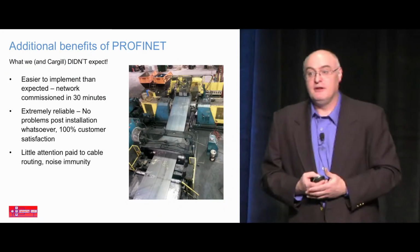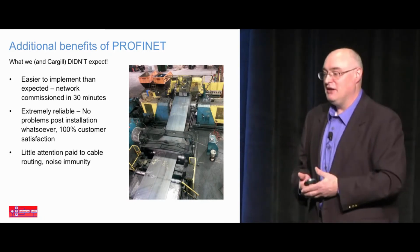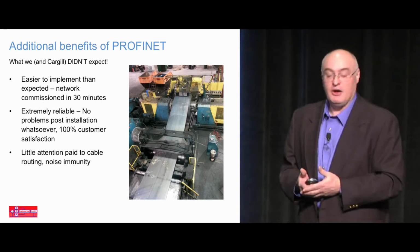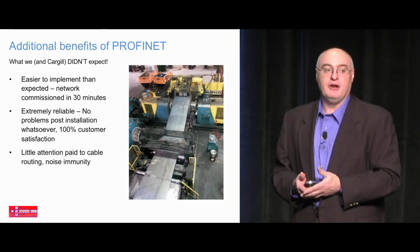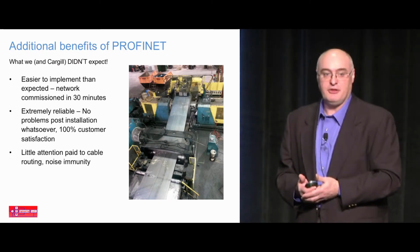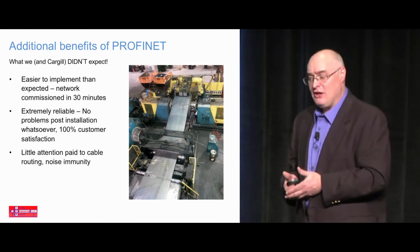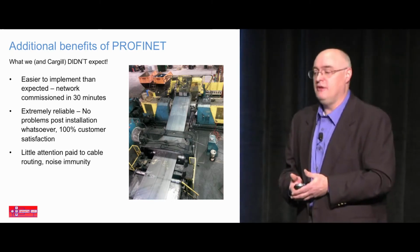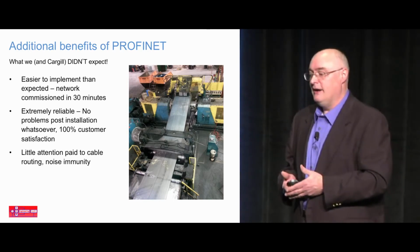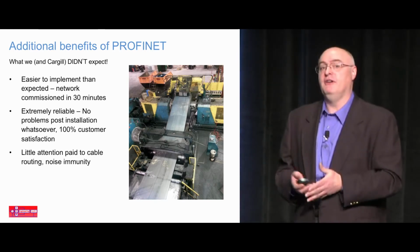Some additional benefits of the PROFINET network that we put in that we really didn't expect was it was easier to implement than we ever thought it would be possible. Our network was up and running in 30 minutes for the whole line. Once it was installed and the cables tested, the whole network was commissioned in 30 minutes, which really sped up our schedule. We've had no issues whatsoever with the communications or the I/O or any hardware on this line at all. It's just worked reliably, and you don't even know the PROFINET is there.